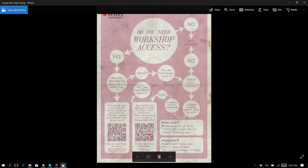Unfortunately, the RMIT swipe access system is not as seamless as we'd like it to be, but this hopefully will help answer some of those questions and give that level of access.